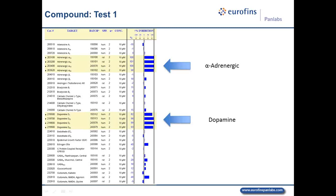So I'm going to show you two examples. I'm going to call them test 1 and test 2. The first example is test 1. You can see that it's a typical pharmacological profile, just like the one that I showed you before. You can see that this particular compound hits two sets of targets: the adrenergic receptors and the dopamine receptors. But just based on this pharmacological profile, can you determine what the compound does and what the adverse events are? No, you really cannot tell. All you can say is that you have dopamine and adrenergic activities.